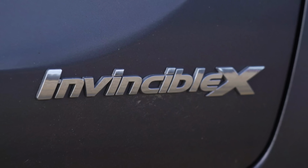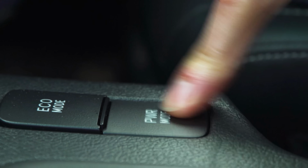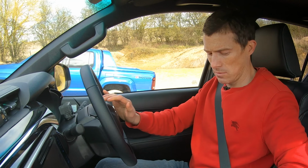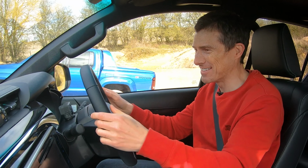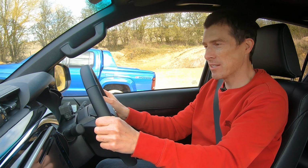Time for the Hilux. Let's see how Invincible X it really is in power mode and sports mode for the gearbox. What's it going to do? 3. Handbrake again? I'm not used to manual handbrakes anymore. I'm used to electronic ones in every single car almost, apart from these old-fashioned pickup trucks. Anyway, let's have another go.